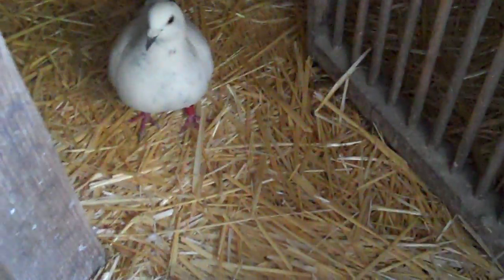This little white hen here also flew good for me. She's a Waggie I got from my friend Steve in North Carolina. Beautiful little hen. Flew good. Well, hello, sweetie. Yeah, these birds all want to start mating up.